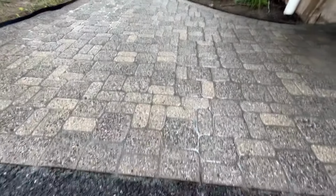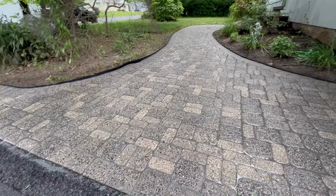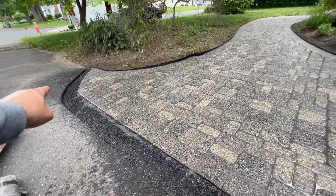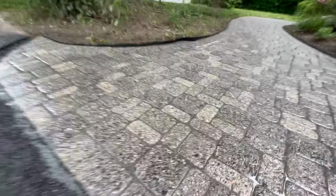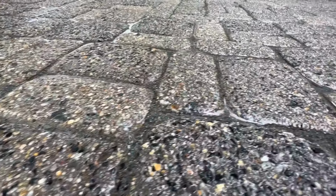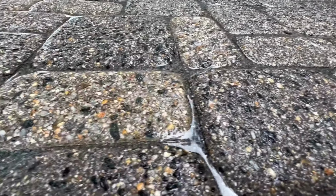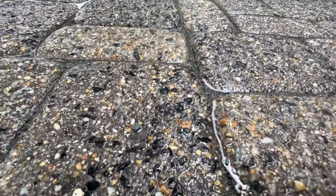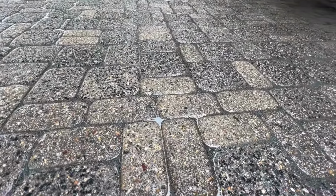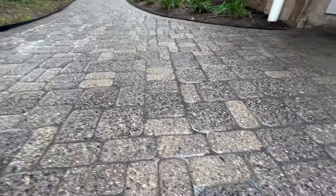So let me show you. I did all this, and let me take you off wide. I leave you on wide angle. And you see there's no water running down the driveway. There's no puddling. But if you look at all the grout lines, the polymeric sand lines, they're holding water. That means it gelled up and the water is slowly seeping through. So that's what you want over the whole paver area, that's how I do it.